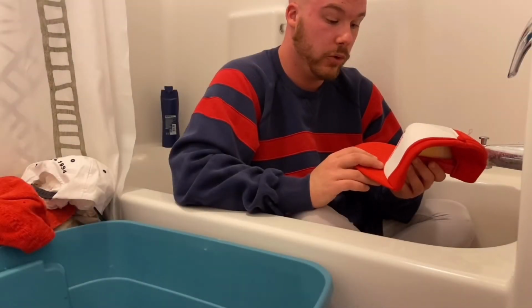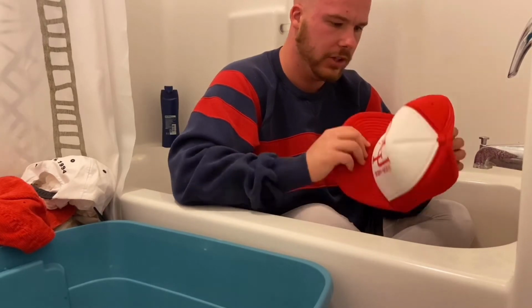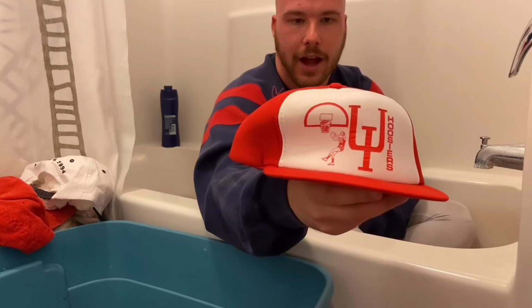This one's a really old hat. I don't know how old this is, but let me know. But it's in really good condition for what it is. Look at this, the IU hat. I'm guessing 70s or 80s.